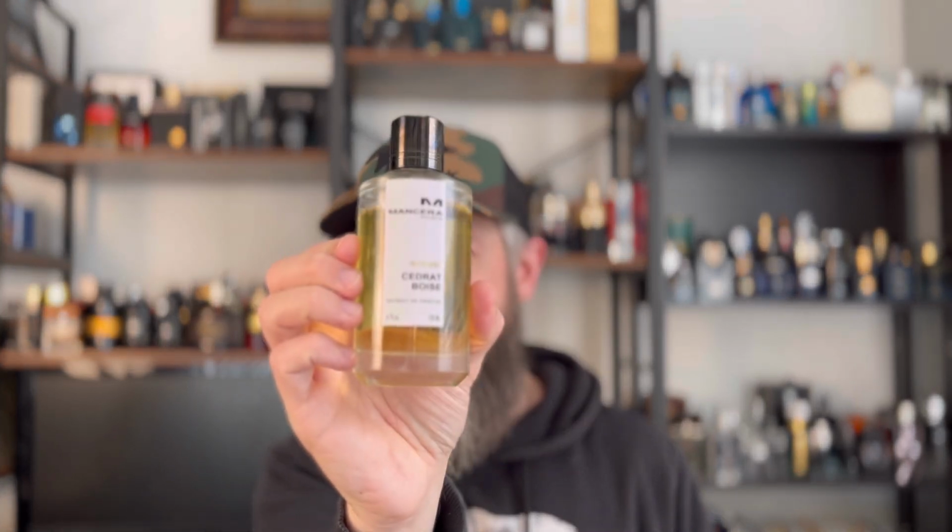And this one performs better than my original bottle of the original, but it's not a 14-hour performer on me. It's probably more like an 8-hour performer on me. Something about this kind of fragrance just doesn't do fantastic on me like it does on others. I also know that I go nose blind. I will tell you that I got a clone. I got the Paris Corner clone of Cedrat Boise, Cedrat Essence, and it actually performs really good.